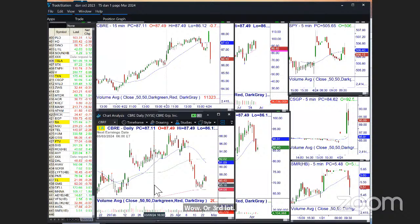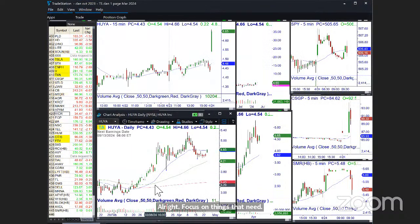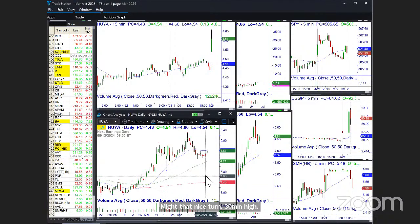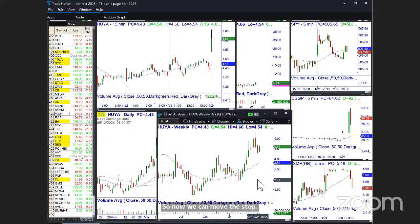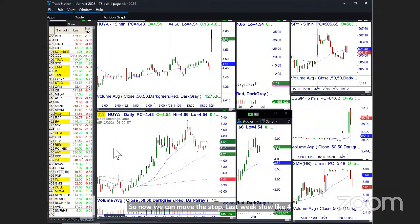All right. Let me focus on things that need attention. Oh, finally. This has been dead money for a while, but finally, even as a new trade, this looks fantastic. Made that nice turn on 30-minute high. So now we can move the stop. Last week's low, like 430. Well, I'll worry about that later.